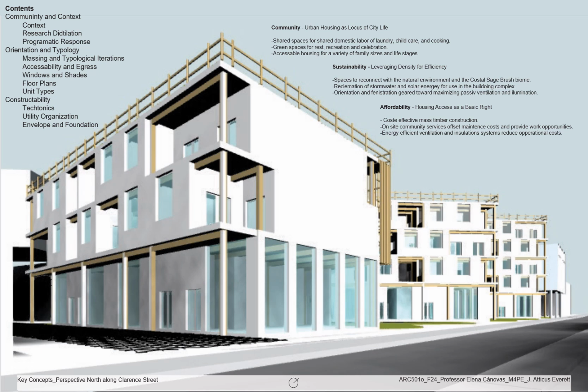I'll go deeper into the results of our research later on, but going forward, I'll just ask you to keep in mind the concepts of connecting community, regenerating sustainability, and affordable housing access, which guided the design.